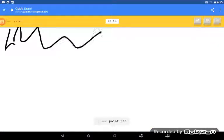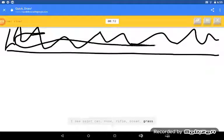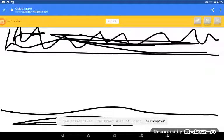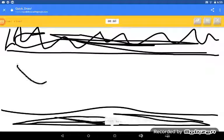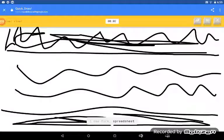I see paint can, or nose, or rifle, or ocean, or grass. I see screwdriver, or the Great Wall of China, or helicopter. I have no clue what you are drawing. I see fork, or spreadsheet, or sandwich, or dresser. Sorry, I couldn't guess it.